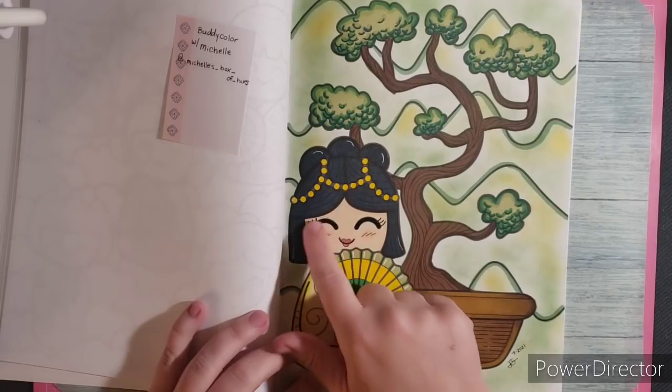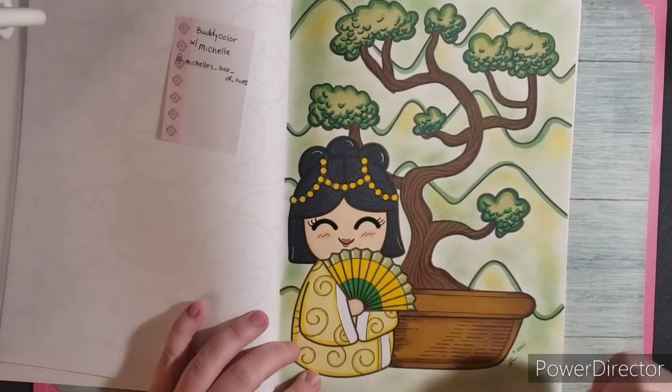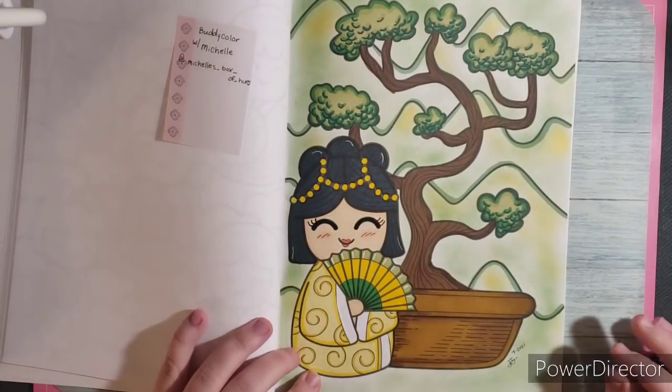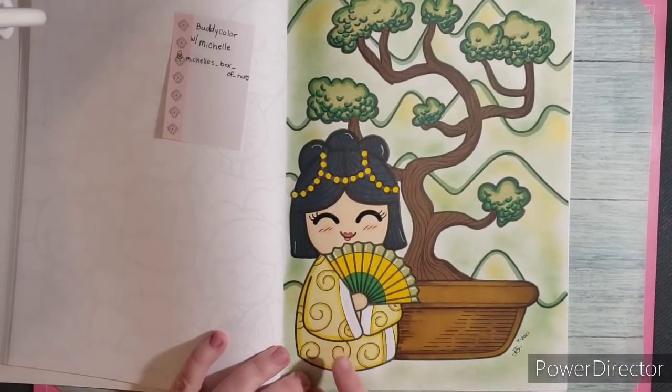I've gone over this part darker, like I said in the last one. Oh, it's just a fly, honey. And then I've even used a sparkly yellow gel pen to put the swirls on her dress.